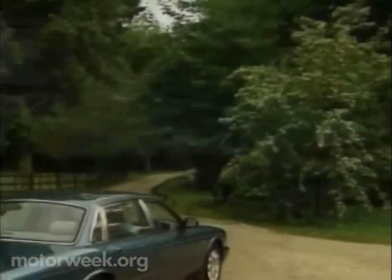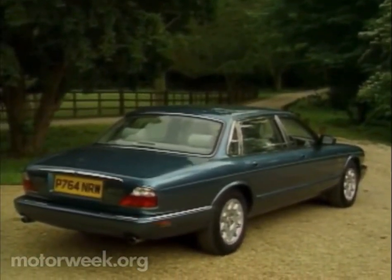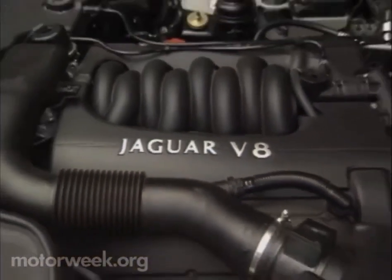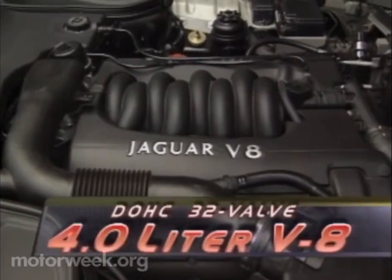Like the revised tail lamps, the shape is thoroughly modern, yet still recalls earlier times of enterprise and empire. But while the exterior may strive to evoke a time when the sun never set, what's under it makes no such attempt. The 4-liter 32-valve dual overhead cam V8 is an engine for the 90s.